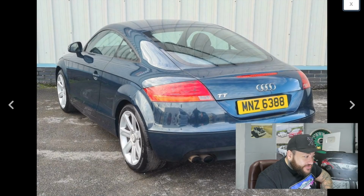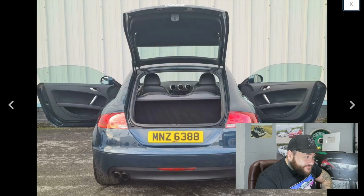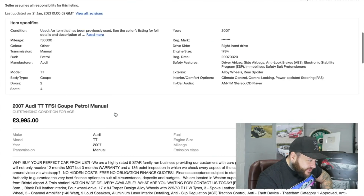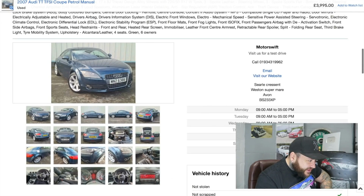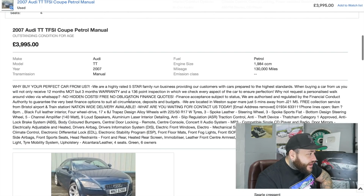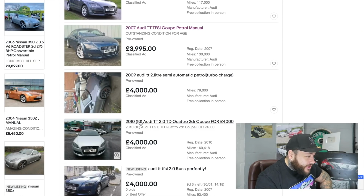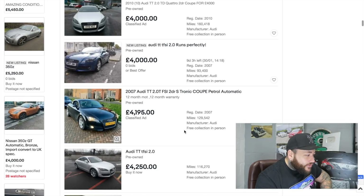And nice blue, looks clean, looks like it's got a nice interior, no pictures though, unless they're in the ad. Yeah, so nice set of pictures. Interior, not too bad. Is it written off? No. So 130,000 miles for that one at £4 grand. Again, we're saving £1,000 there if your budget is around £5 grand.